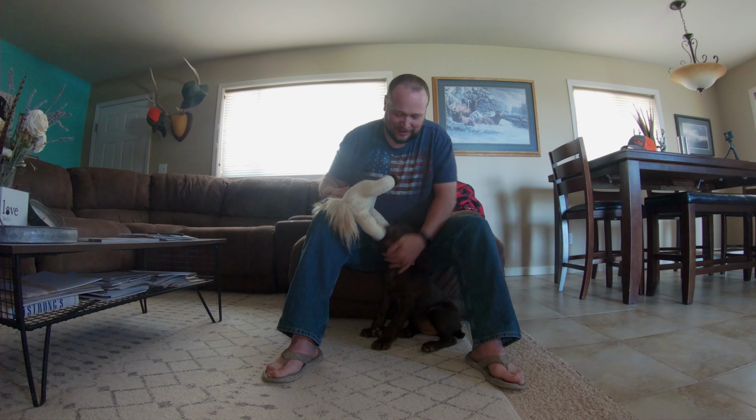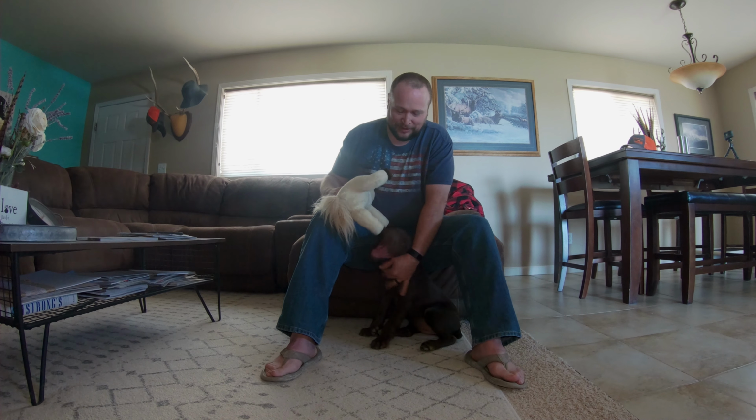I'm here with Finley, also known as Windy Sage Miss Fergus. She's a fine little pup that we kept out of our last breeding. She's about 11 weeks old now, and I've been working on her retrieving down this hallway since she was about 7 weeks old. Let's take a look at where she's at now.